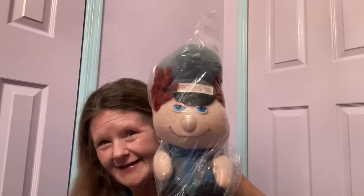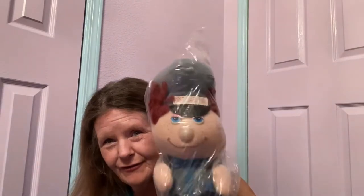So what's funny is I found this one in another thrift store. And doesn't he look so cute? He looks just like our mailman, except this one has red hair and our mailman doesn't have red hair. That's okay. So he's going to get this little cute plush for Christmas instead.